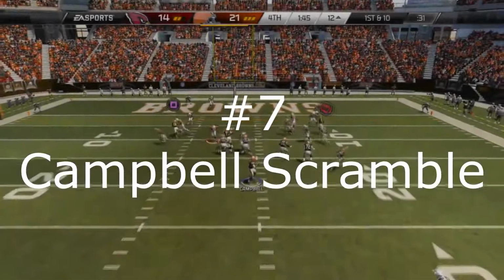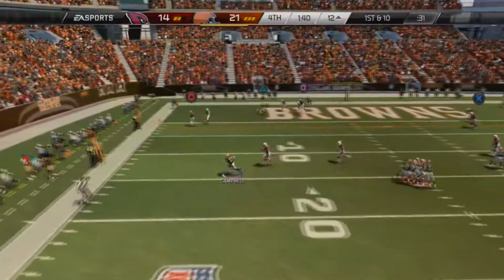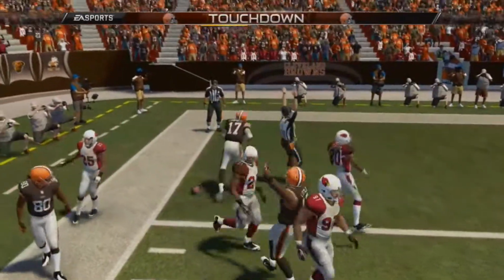First down here after the run. Gets away from the pressure. Drives across, and he's in for the touchdown.